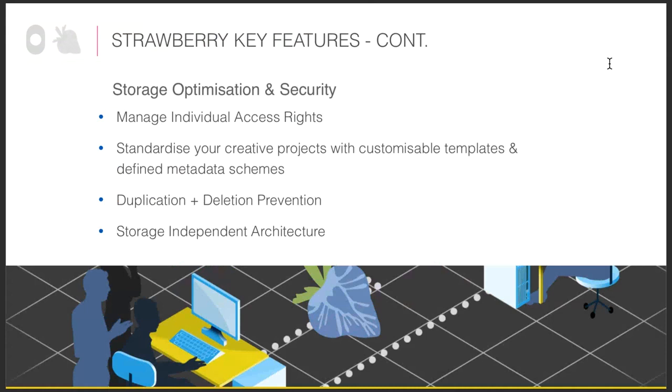Also, with the standardization that we can provide through our template function, it really helps save a lot of time and get consistent workflows for the editors. And based on those time savings, you also get a lot of storage savings, because the editors aren't feeling the need to copy stuff all over the place. They have a consistent workflow, consistent schemes, and it makes their lives a bit easier.